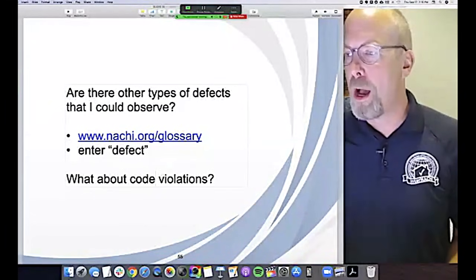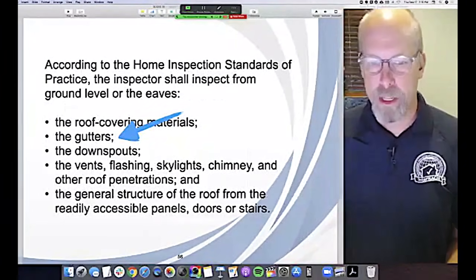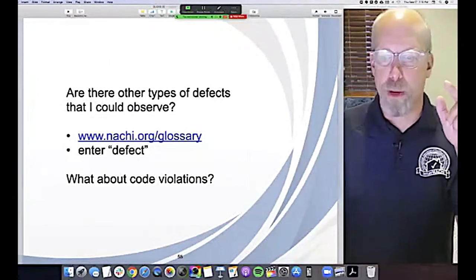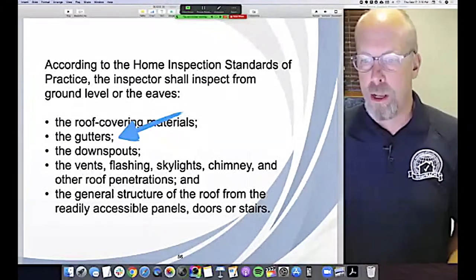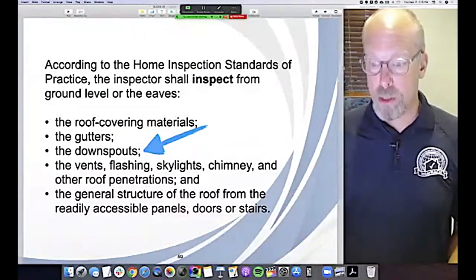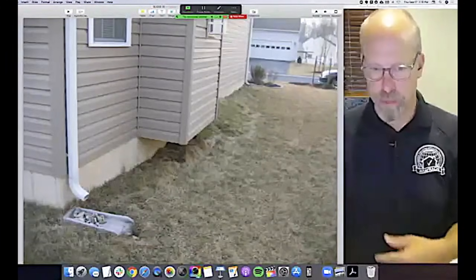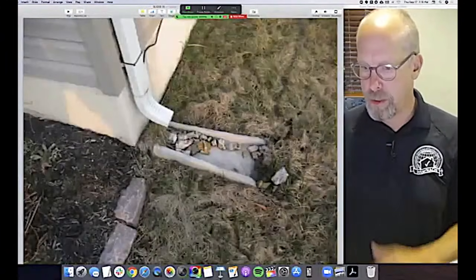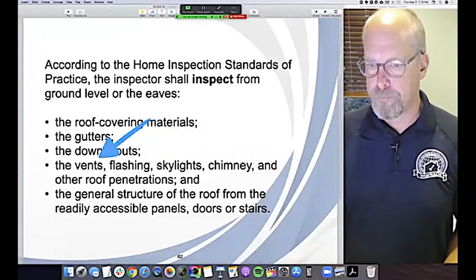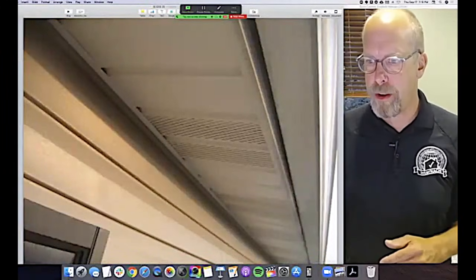Think about why you care what the house age is when you're performing an inspection. According to the Home Inspection Standards of Practice, I'm required to inspect the roof covering materials, the gutters, they look good, the downspouts. There's the downspouts, diverting water away. Got some splash blocks there. Very nice. Okay. I wonder where that water is going to go, though. It's kind of flat. Vents. We saw a ridge vent. We saw a soffit vent.